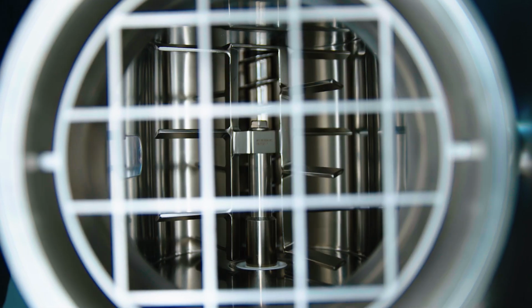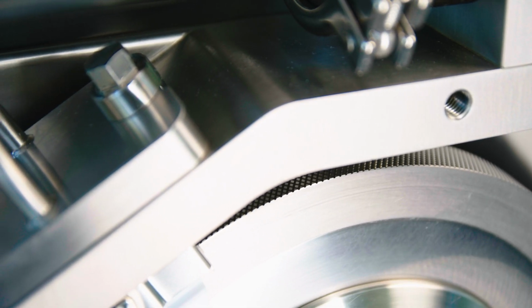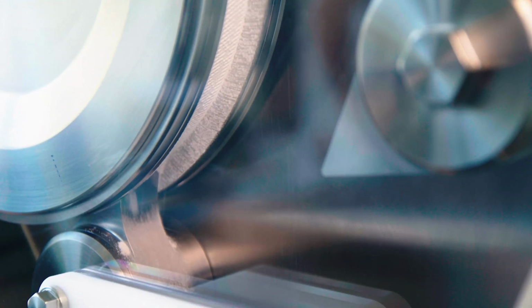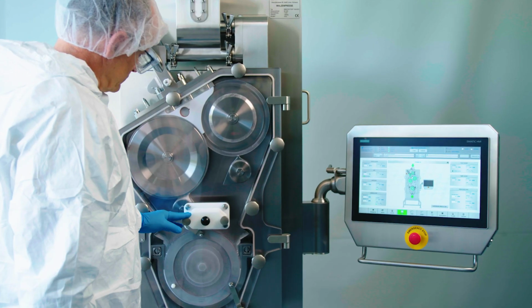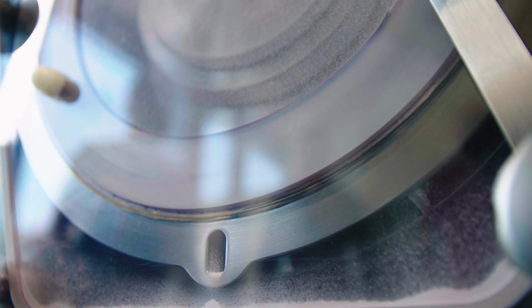In Gerteis machines, the prepared powder mixture is precisely dosed between two counter-rotating press rolls, using a specially designed conveying system. The compression force and the thickness of the resulting powder ribbon can be precisely controlled, even for challenging products. The next step is milling, which breaks down the powder into granules with a coarser particle distribution. This transformation significantly improves the flowability of the powder mixture.